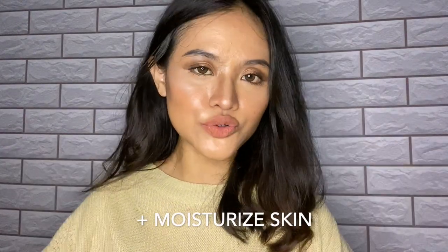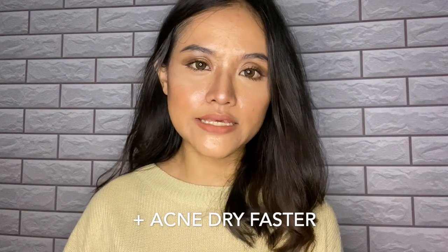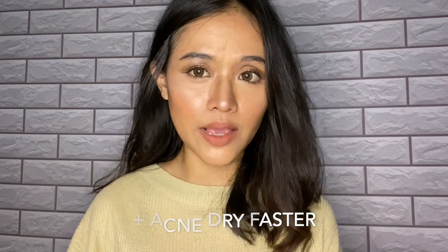What I like about this oil is that it moisturizes my face. In the very first week, I got a dry patch on my nose and made it better by putting the oil on for a few days. And what I also like about this grapeseed oil is that it makes my acne dry quite fast when I'm using it.